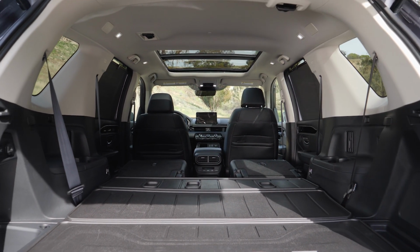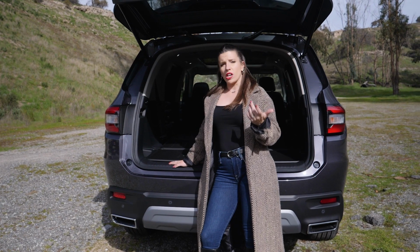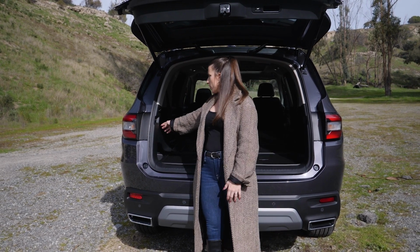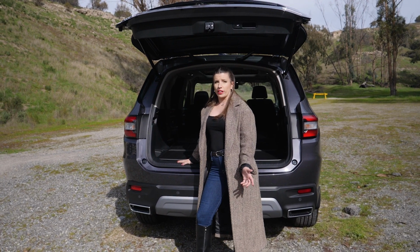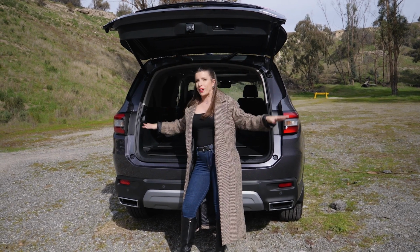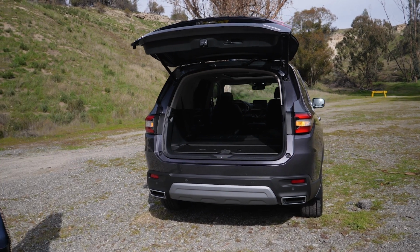Now there are 4 ways that you can close your liftgate here, but the unique way is a one-touch walkaway closing feature. So the inside, there's a little button here that's easy to just press. You press it and then it'll turn green. It's not gonna close until I've actually removed myself from the area so that I don't get squished.